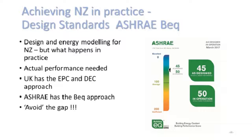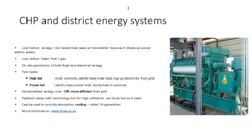Supporting that is the design standard ASHRAE Building EQ, which is looking at how we might make sure that buildings not only are designed and modelled to be net zero, but actually perform in practice. In the UK, we have the Energy Performance Certificate, which is a modelled figure, and the Display Energy Certificate, which is the recorded figure on site. So it's a matter of avoiding the gap and making sure we actually achieve it in practice.